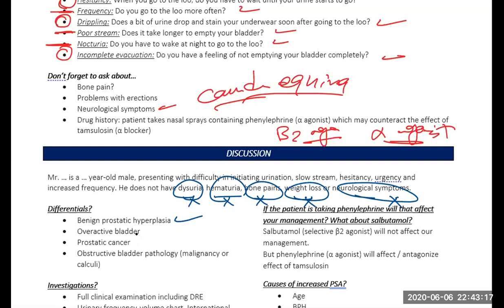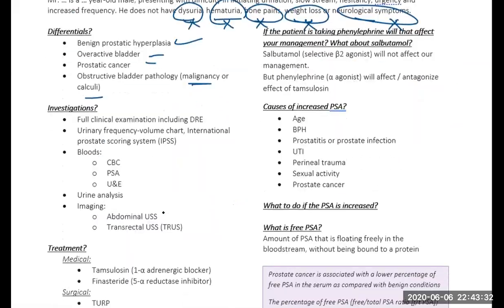But you also have to exclude other problems, such as any obstructive pathology, malignancy, or calculi. You have to exclude overactive bladder or prostate cancer. So what will you do for this patient?